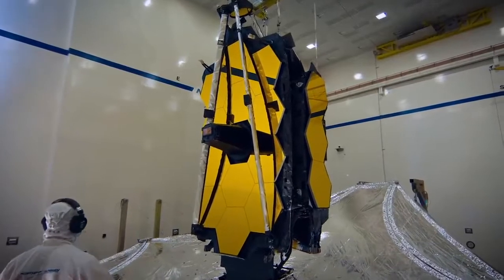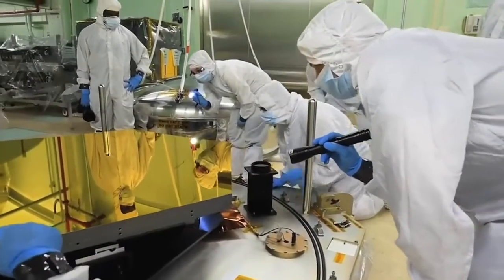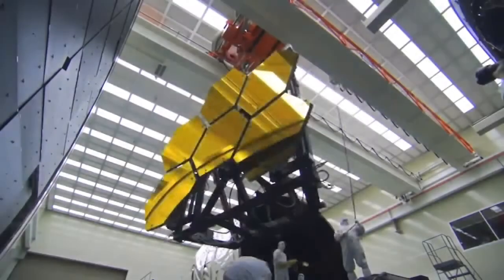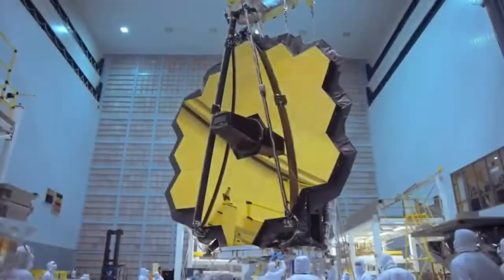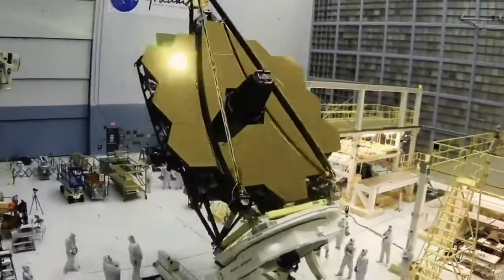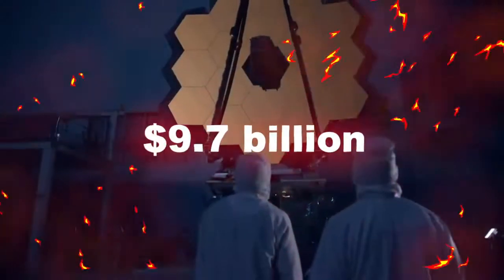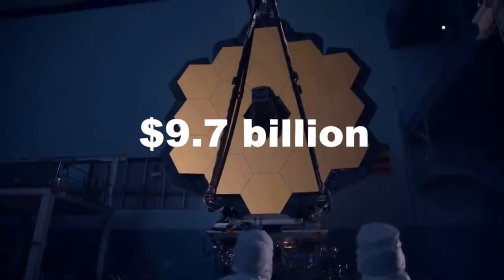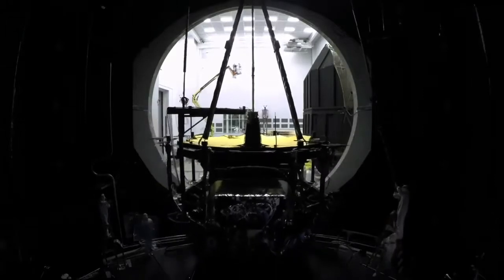A new launch date was set for 2018. But costs continued to increase while development stalled. Meanwhile, as engineers began piecing the telescope together and testing it to get ready for space, there were all sorts of issues. Eventually, in 2018, NASA settled on a final cost for the program, a whopping $9.7 billion to cover both development and the spacecraft's operations in space. The agency also admitted that it wouldn't be launching that year.